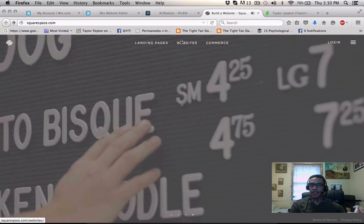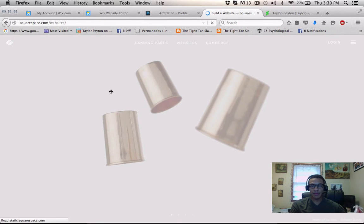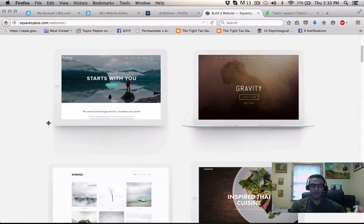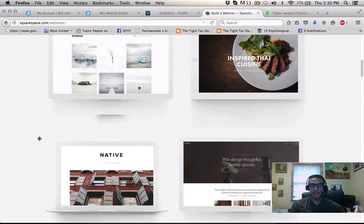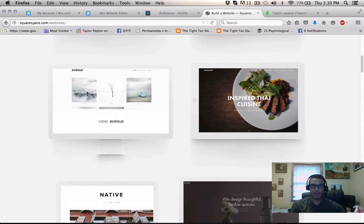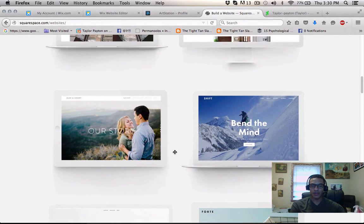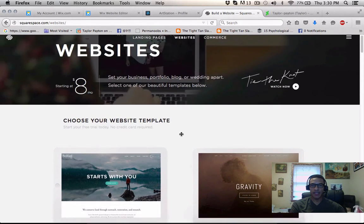Go to squarespace.com, and then you open up websites, and you can see that it starts pretty low, a couple bucks a month. It's very similar to Wix, only I'd say it's even more attuned to the creative professional. As you can see, some of the stuff would look really attractive with your work slotted into these simple and lovely templates here. So definitely consider doing Squarespace.